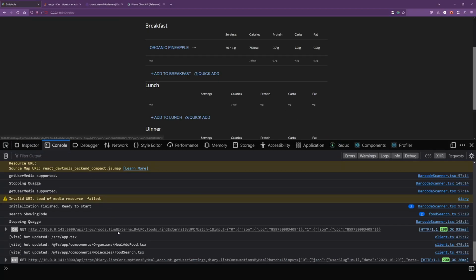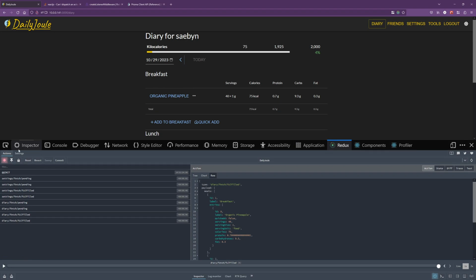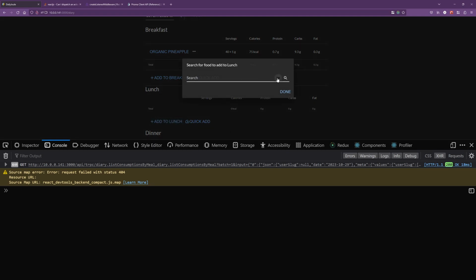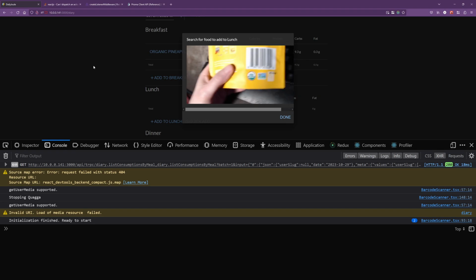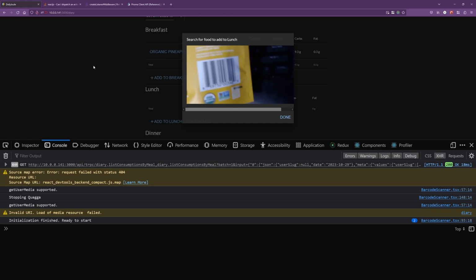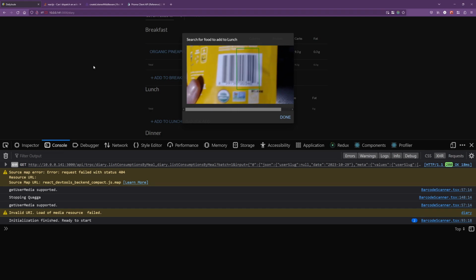All right, so let's refresh here. Let me also go over to Redux. Okay, so that's all reset. So if I go to lunch and I click add to lunch and I click the barcode scanner and I allow it to use the camera, and then I bring this over here and I scan a barcode. Come on, you know you want to. Okay, there we go. It's doing something.